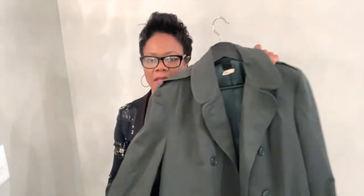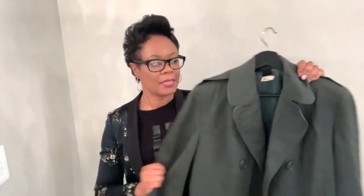So okay, first one up is this army green coat, and I found it at my local thrift store and it was $6.50. It was originally $8, and once I got to the register it was $6.50. So I'm like, can't beat that.